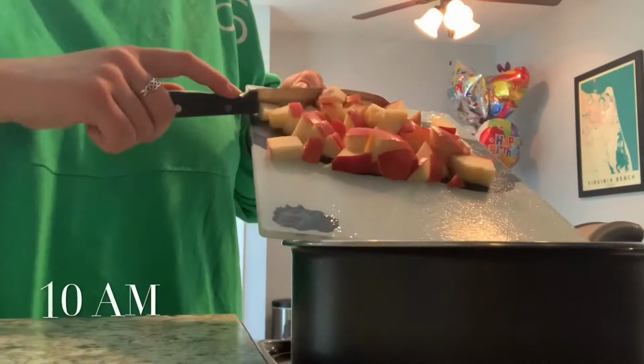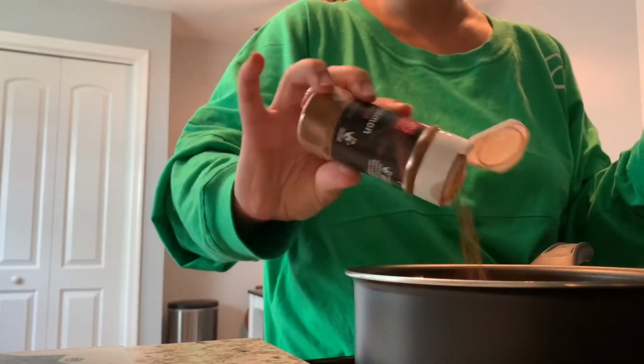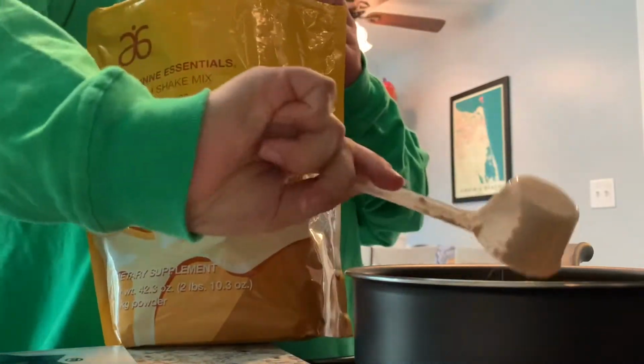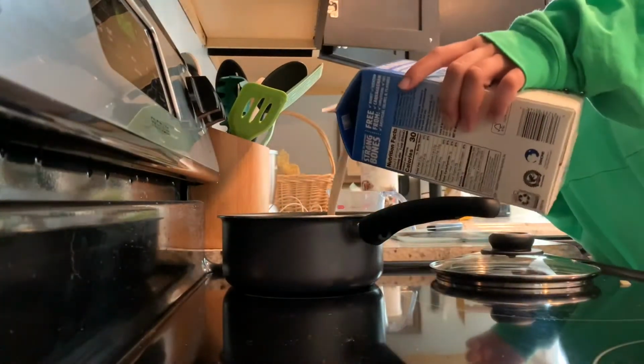All right, starting off with Saturday, I was feeling fancy and I had time. So I decided to cook some oatmeal on the stovetop with some cinnamon protein powder and apples. And it was a super simple and absolutely delicious way to start the day.